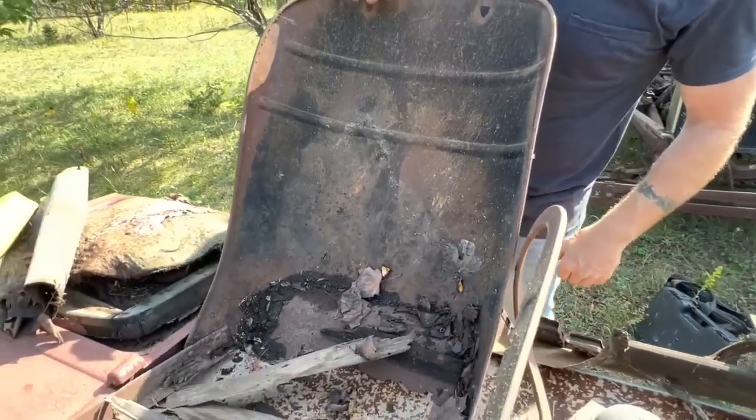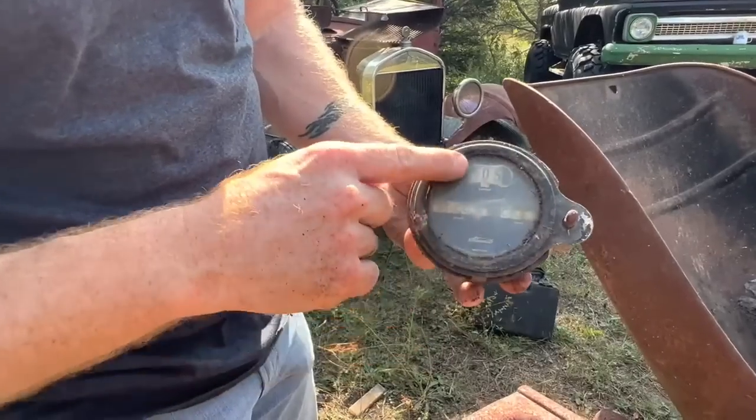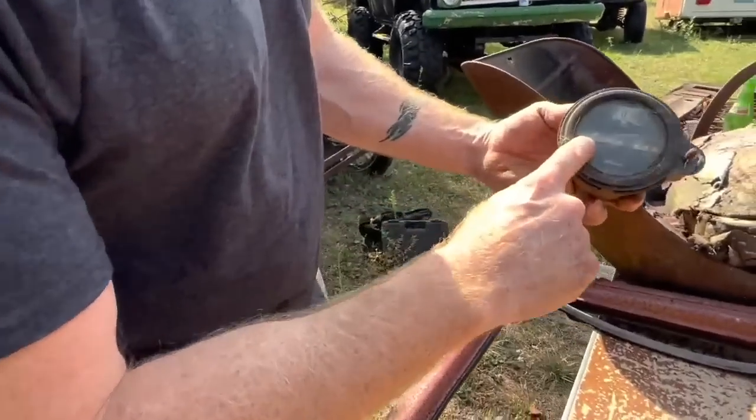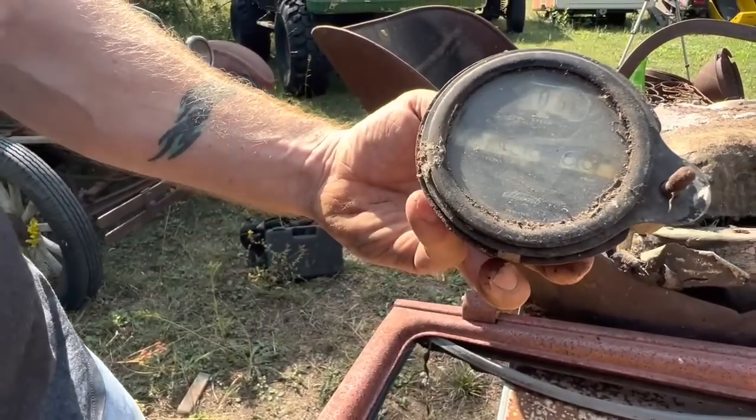Nice bucket seats so we don't roll out when we're really taking the corners fast. Exactly. Can't believe they go to 75 miles per hour. Hey, look at this. This was brand new, never installed with 0 miles on it. We could put it in here and say it's a 0 mile rig and sell it.